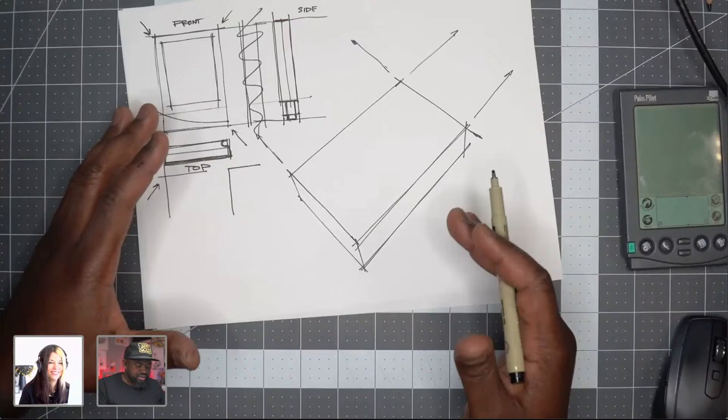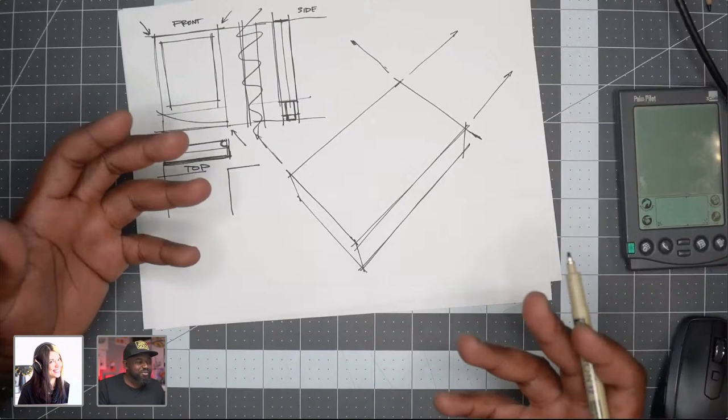Well, what about our curve? How do we do this? Like I said, if you can draw a box, a rectangular box, you can draw anything.